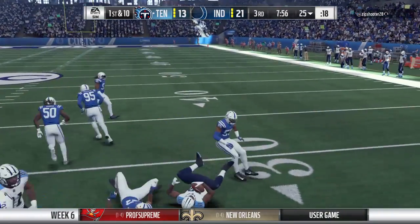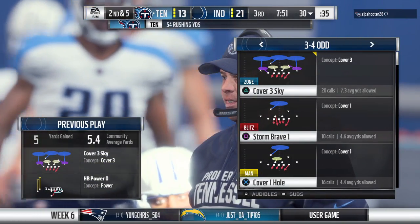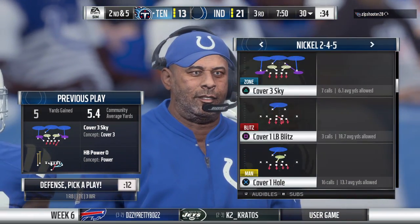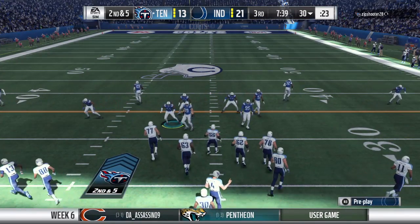We're just starting the second half, and we've got the football. Let's go ahead and punch it in, and then we'll take it from there. See how that recipe works. Give him 5 on the carry there, and it'll be second down. Second down, and the offense needing 5 yards.